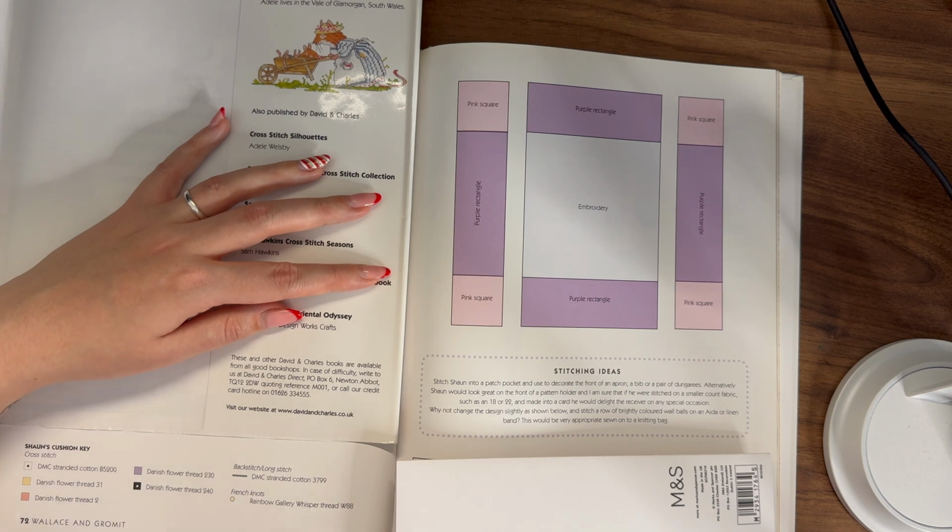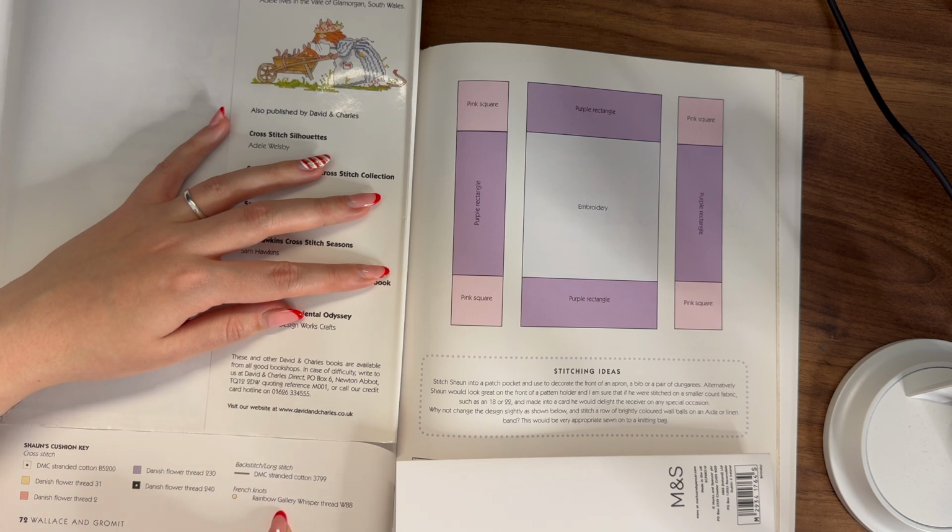I'm not sure. I'm still learning, so please let me know in the comments if you know any better. It also uses some DMC in backstitch and French knots. It uses the Rainbow Gallery Whisper thread. So one colour in that.